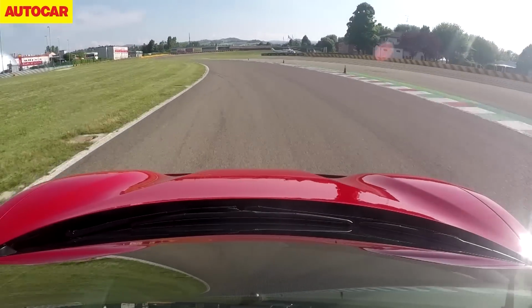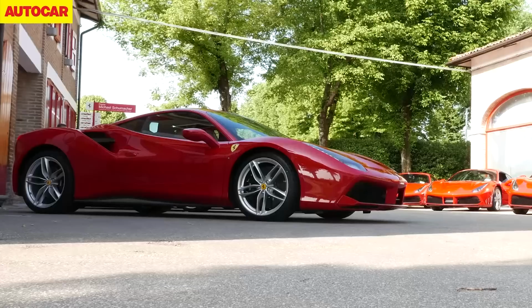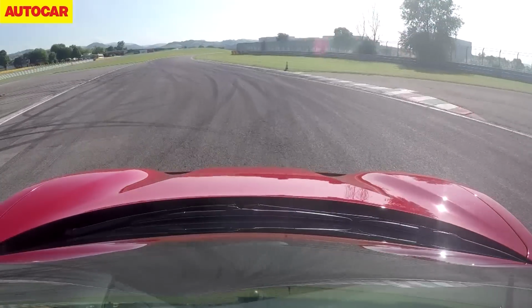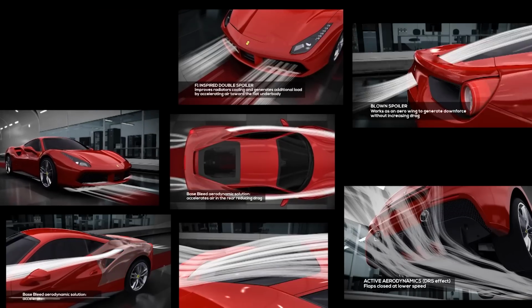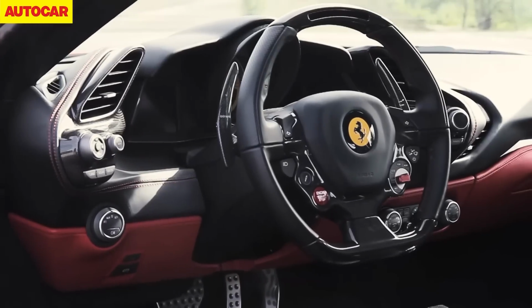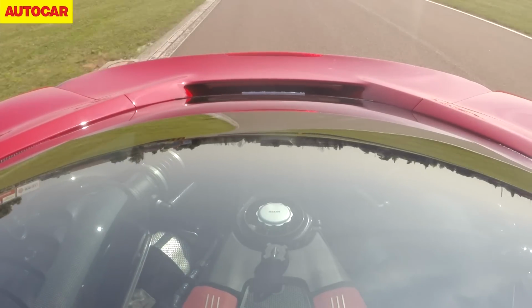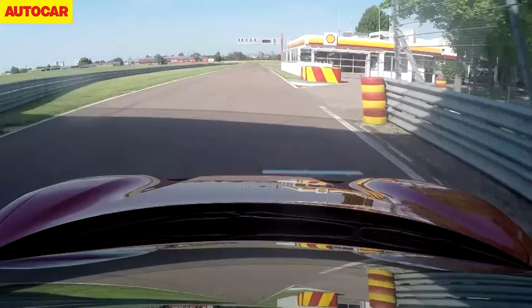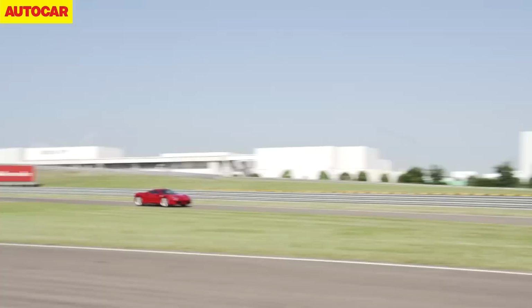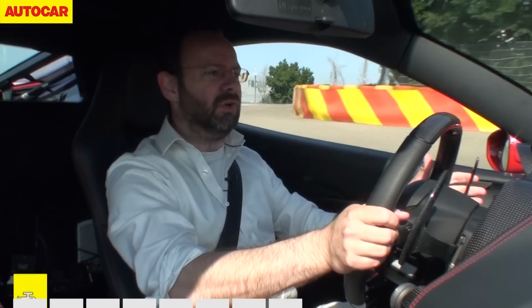This car generates an awful lot of downforce now, which is why it looks as it does. I think I sort of prefer the look of the 458 myself, but can't argue with the aero. They showed us graphs, lots of graphs. It's got a steering rack from the Speciale, which is a little bit quicker than the 458 Italia's was. Circuit it doesn't feel nervous.